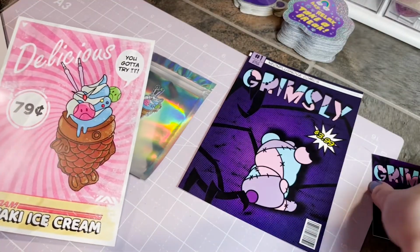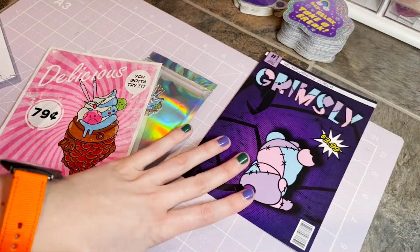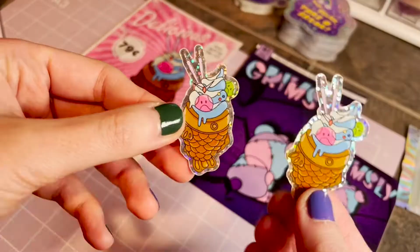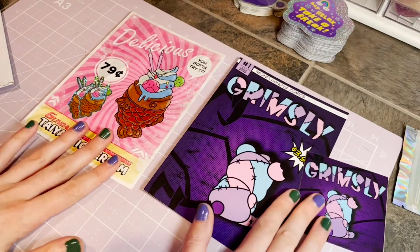Okay, so we've got a Grimsley print and a Grimsley sticker. This is cute. This is like a comic book cover. That's so cute. Little Taiyaki stickers. Oh my god, look how cute. Those are very cute. Thank you, Megan and Dustin. Shout out to you over on Patreon.